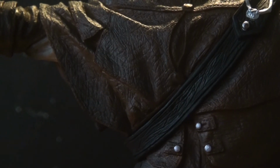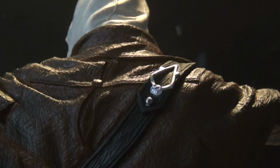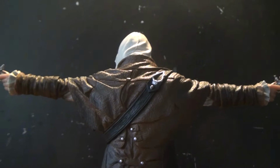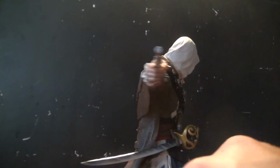You can see the buttons throughout the jacket, which are nicely painted. And I'm actually a really huge fan of this jacket. I also really like this belt buckle from the back itself. You can see of course the assassin logo, which has the buckle on the top as well, which is very nicely painted. And the statue itself is just looking absolutely amazing. Loaded with detail. Absolutely loaded with detail.